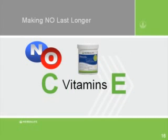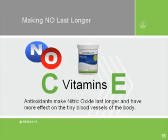Nitric oxide is converted to an inactive form rapidly in tiny blood vessels by oxygen. Antioxidants such as vitamin C and E make nitric oxide survive in an active form within the blood vessel, where it can have more beneficial effects on the tiny blood vessels of the body. This is why arginine supplements may also contain vitamins E and C.